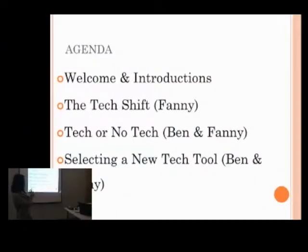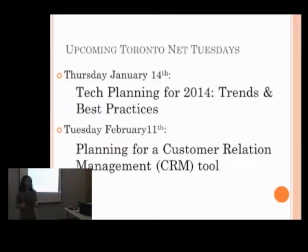The typical flow of what's going to happen: we're starting off with introductions and welcome. Then I'm going to pass it to our lovely speakers. Fanny will talk about the tech shift, and you'll know what that means later. Then both of them will present on tech or no tech, and lastly, selecting the right management tool for your events.